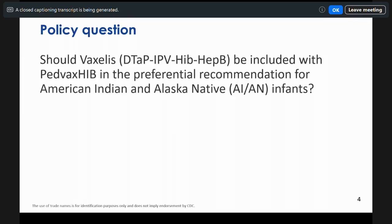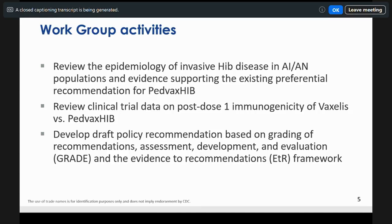So next slide. The policy question is, should Vaxelis be included with PEDVAX Hib in the preferential recommendation for American Indian and Alaska Native infants? Next slide. So the work group had this question, and we reviewed the epidemiology of the invasive Hib disease. More importantly, we reviewed the clinical trial data on a post-dose 1 immunogenicity of Vaxelis versus PEDVAX Hib. And we've been working on drafting a recommended policy based on GRADE and EtR, which will be coming up in the near future.